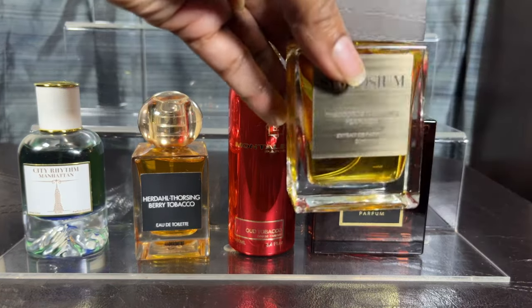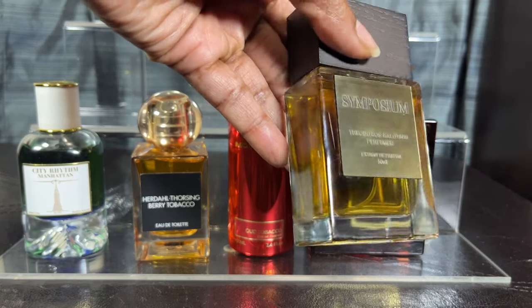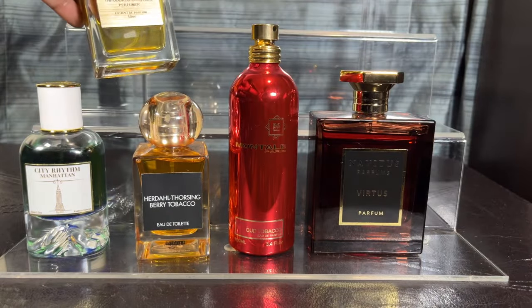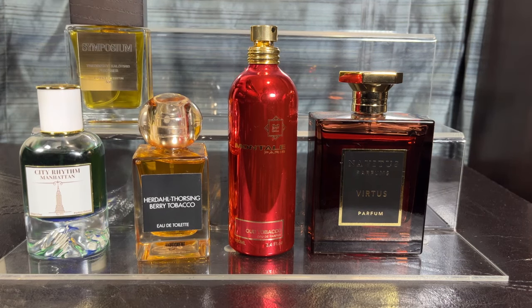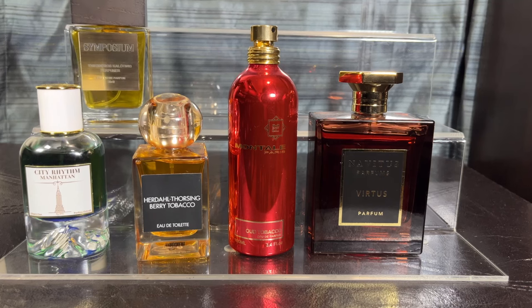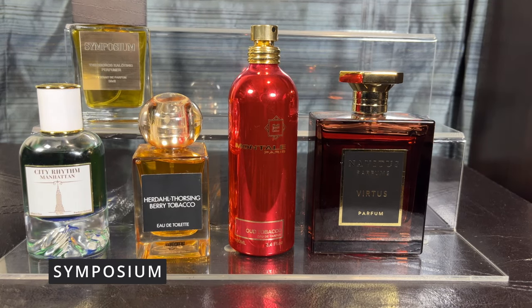My next tobacco is by Theodore Kalotinis, and it is Symposium? No, it's not Symposium. What is this one? I can't see it because of the glare. I'll put the name of it at the bottom because, like I said, I can't see past the glare of the light. It's latamine, wine, saffron, amber, vanilla, tonka bean, wood, musk, and lavender.